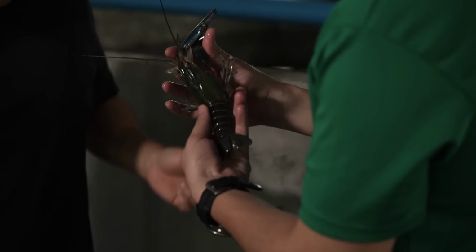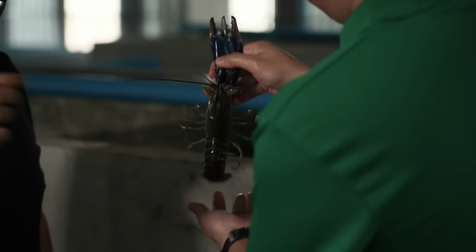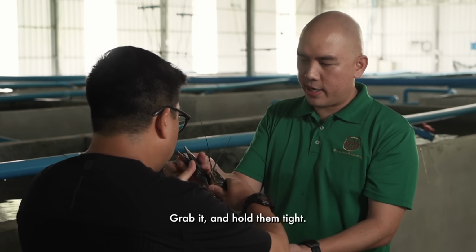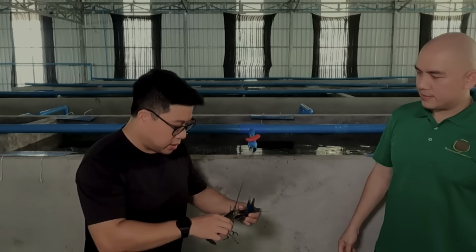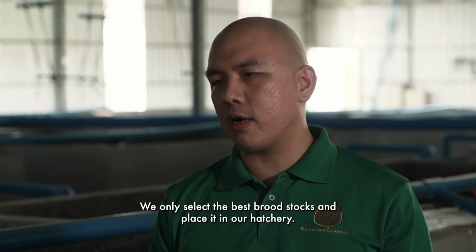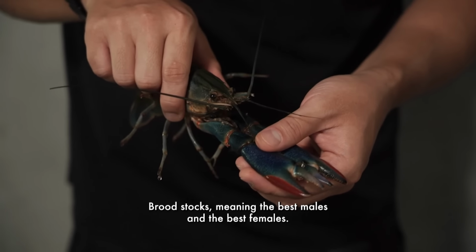Oh, look at this guy. Look at that. Look at the coloration. Nice, large head. Whoa. He's a feisty fella. Grab it. So hold him gently. Yeah, like that. Okay, he's quite tame. He's behaving right now. We only select the best brood stocks and place them in our hatchery. Brood stocks meaning the best males and the best females.